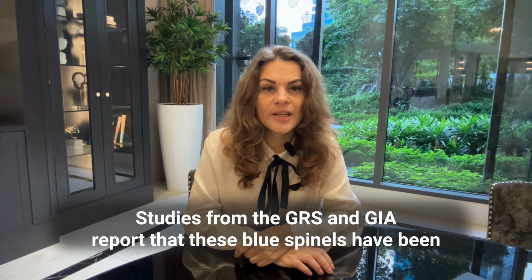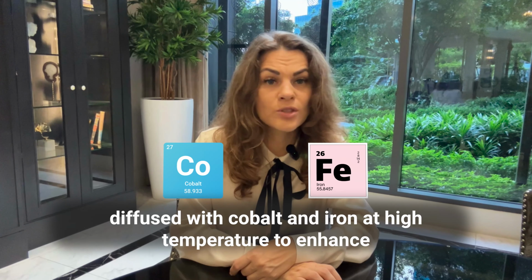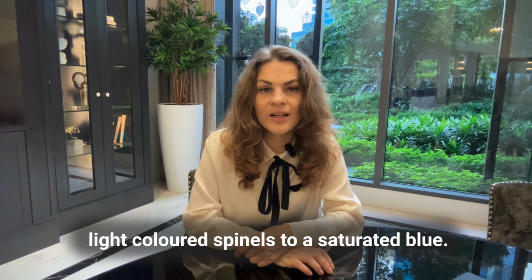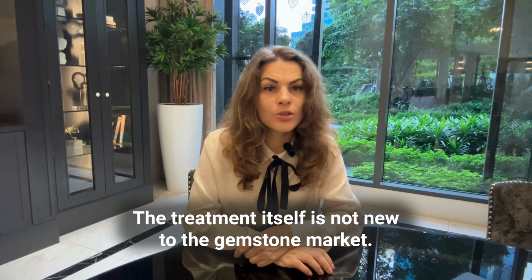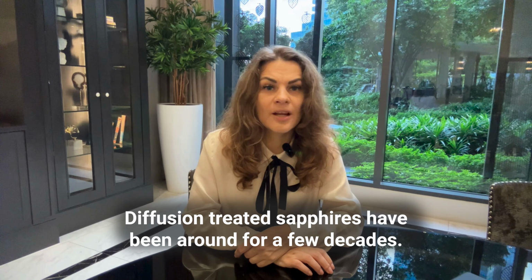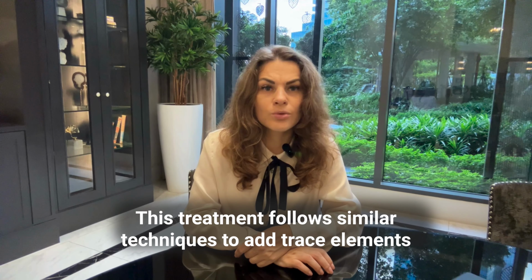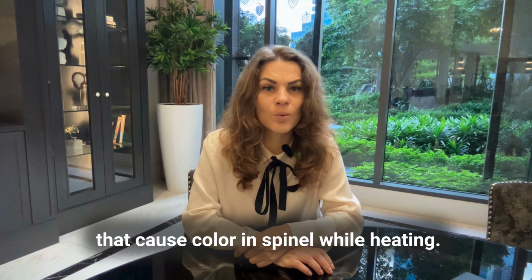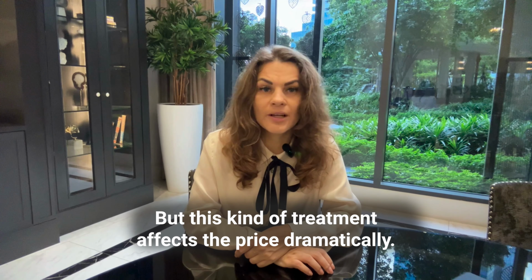Studies from the GRS and GIA report that these blue spinels have been diffused with cobalt and iron at high temperature to enhance light-colored spinels to a saturated blue. The treatment itself is not new to the gemstone market. Diffusion-treated sapphires have been around for a few decades. This treatment follows similar techniques used to add trace elements that cause color in spinel while heating. But this kind of treatment should affect the price dramatically.